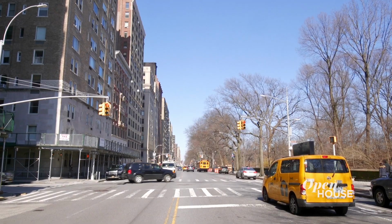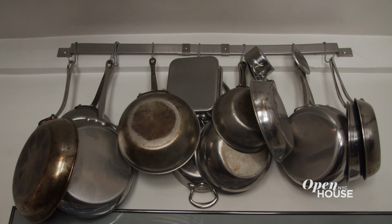Welcome to my home on the Upper West Side. Not only is this my sanctuary, but this is exactly where all of the magic happens. And I can't wait to give you a look.